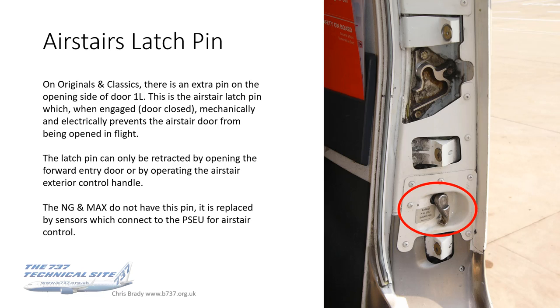This pin, which, as you can see, because it's buried in the frame here, is hidden away from the cabin in flight, and you will not be able to open the air stairs because of that pin. That can only be retracted by opening the forward entry door or by operating the air stair exterior control handle. Obviously, you may need to do that if you come into a dead aircraft in the morning. You may need to open the air stairs by the exterior control handle. It's assumed nobody will be operating that handle once the aircraft is in flight. On the NG and the MAX, we don't have this pin. It's all replaced by sensors, and the logic and control for the air stairs is done through the PSEU. So that pin you won't find on an NG or a MAX.